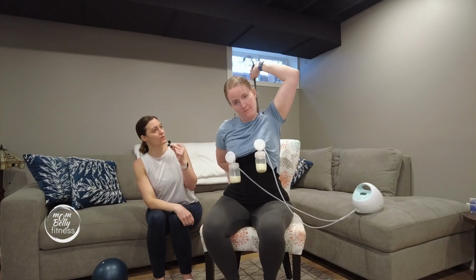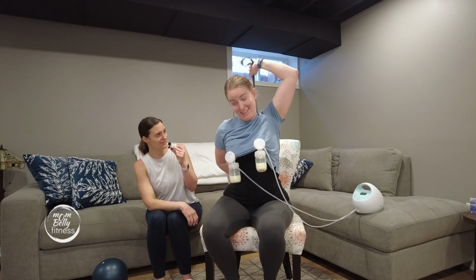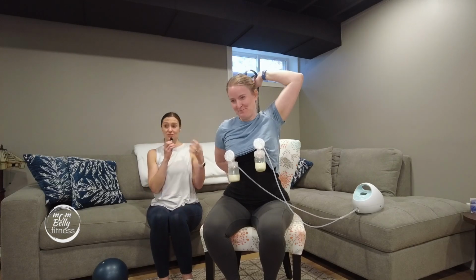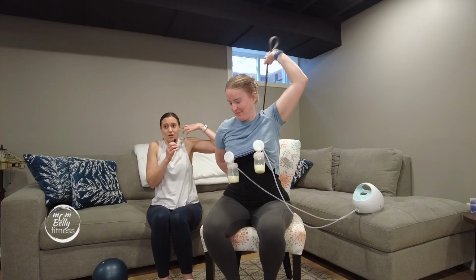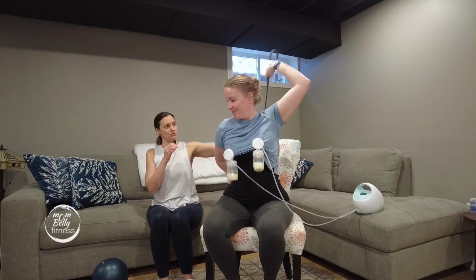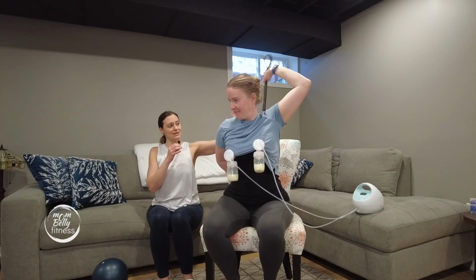Now, I know you have different range on each side. Is this side harder? Yeah. So this is when it feels difficult. You feel like you have to shrug. This is a good time to really pay attention, be mindful of what it is you're doing, getting that shoulder blade to sit back and down.